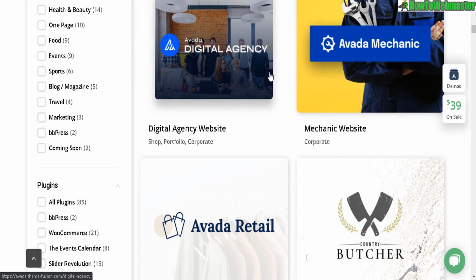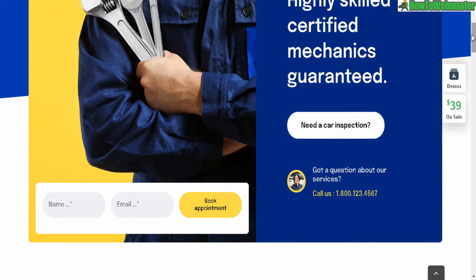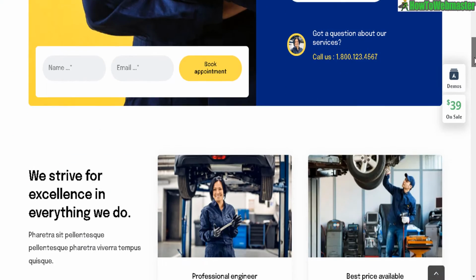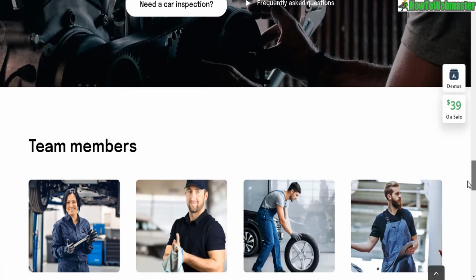Let's take a look at a couple of these. Here's one for a mechanic website, and anything can be customized, changing the colors, the font, the images, very easy. It's all visual editing. There's no coding required. Anyone can do this. And it just looks so professional and it works on desktop and mobile.